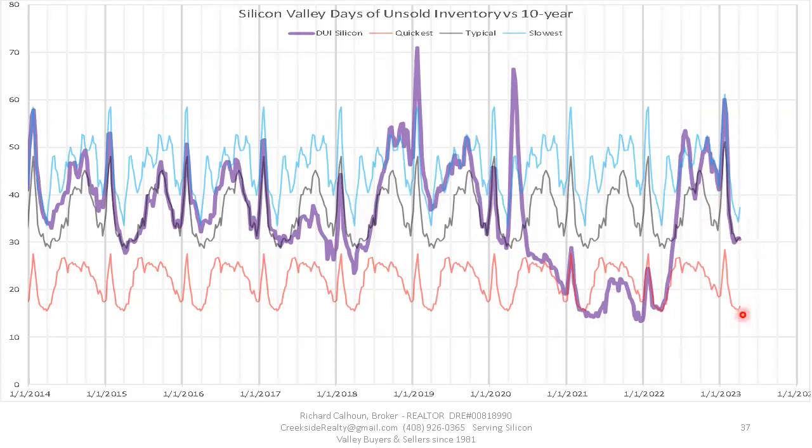The hottest you'd expect the market to be is down here around 16, 17 days. The typical is right here at 30, which is where we are. The slowest you'd expect the market to be is up here around 38 days. So not a lot of fluctuation, but we're right there in the middle.